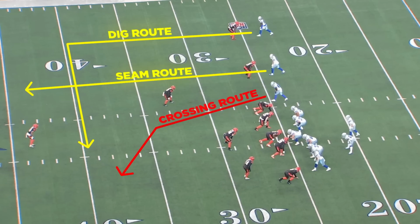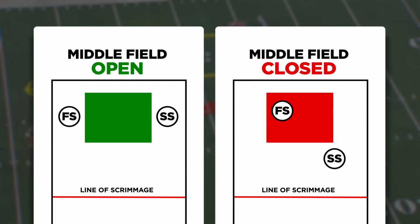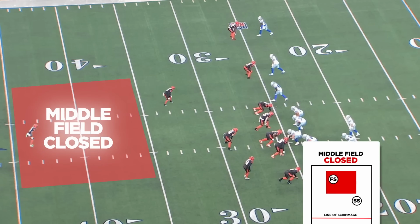Like I said, Moore is all about using aggression to create chunk plays, but what I really love about this concept is that it gives the quarterback a clear middle field open versus middle field closed read on the safeties. Middle field open is exactly as it sounds. It just means that the middle of the field is open with a two high safety look, and middle field closed is also exactly as it sounds. The middle of the field is closed by a single high safety or a post safety or a free safety.